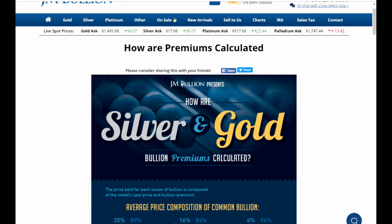Okay, so contrary to popular belief, JM does not stand for Johnson Matthey. JM Bullion is just their own company. They're a fast-moving company. They just bought Provident Metals. So now Provident Metals is a JM Bullion company. I'm not sure if they're going to remain Provident Metals or if they're just going to be absorbed under the JM Bullion brand, but that just gives you an idea how fast-growing JM Bullion is.